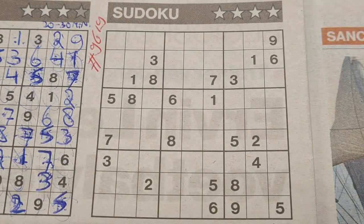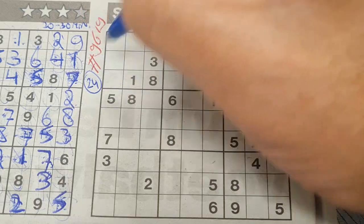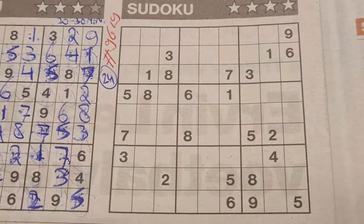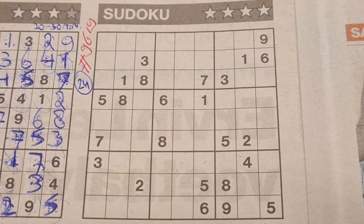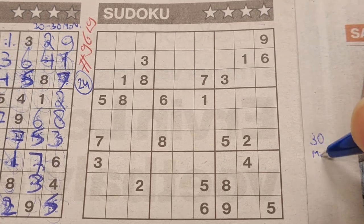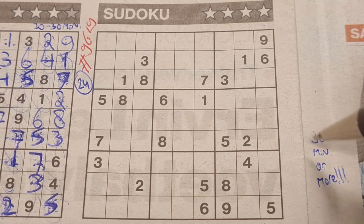Before I start, I always count the printed digits. This one, the Four Stars Sudoku in the additional, has always 24 printed digits. It's a kind of indication of the difficulty level. The fewer printed digits, the more difficult it will be. But you cannot always say that. Sometimes you have a puzzle with a lot of pairs, a lot of hidden numbers, and then you will need more time to solve it. But for Four Star Sudoku, we need 30 minutes or more. That's my time limit. Is this really a Four Stars puzzle? We don't know. We will see.